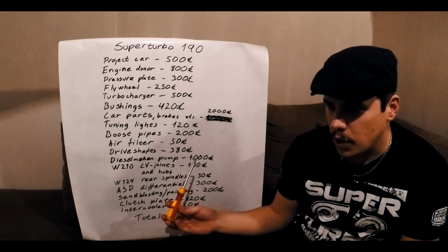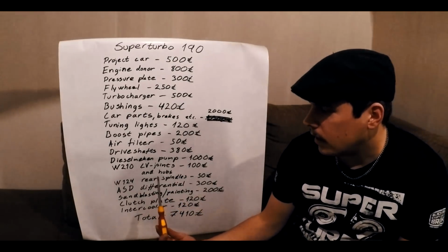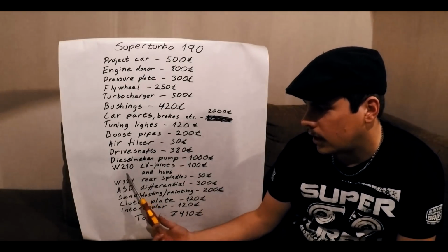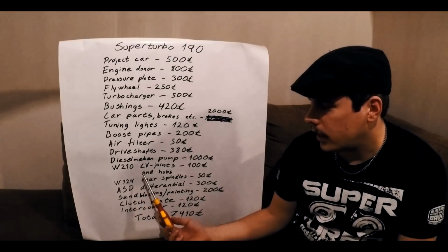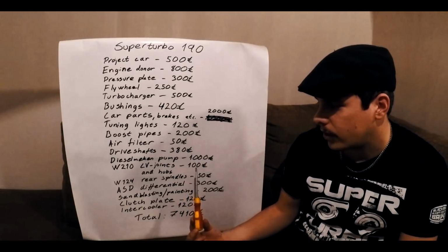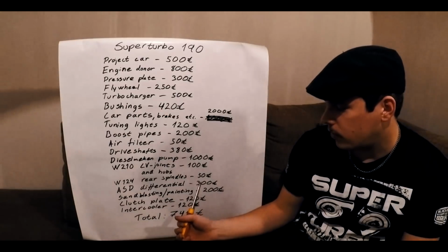And if you buy a pump from them, if they have pumps in stock, they are 1200 euros, I think. And the CV joints for the billet drive shafts, I recommend that you get the whole rear subframe from a W210 model. So you take the CV joints and the hubs from that one, and the whole rear subframe, you can get one for about 100 euros. That is a good price. And then the W124 rear spindles is about 50 euros a pair.